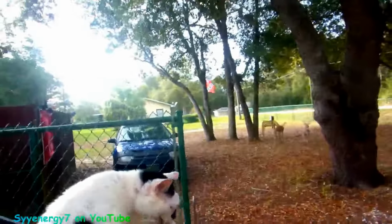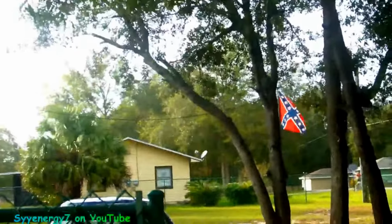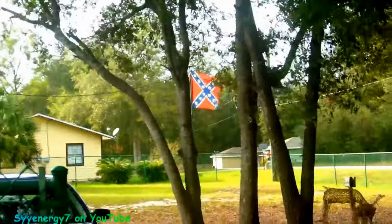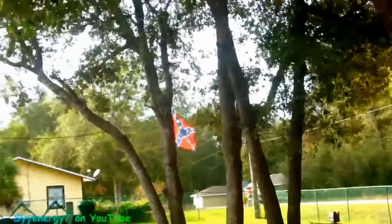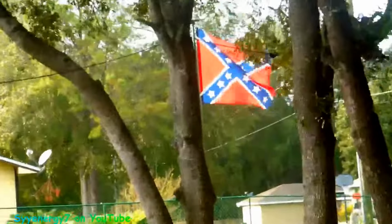And yeah, there's my Confederate flag blowing out there in the breeze. There's that. That's the Forrest flag, 12-star. It's pretty good, don't it?